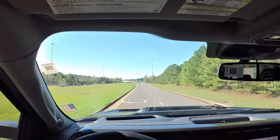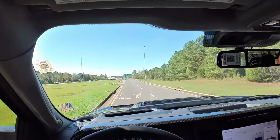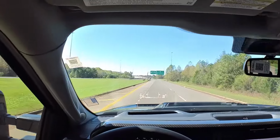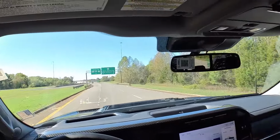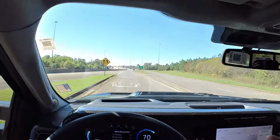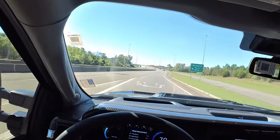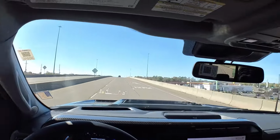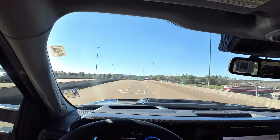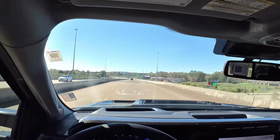This does have the 10-speed automatic transmission that most every Ford has, but this is definitely a good powertrain with the 6.7 liter high output. Like I said, 500 horsepower, 1200 pound-feet of torque. Of course, every time I give it the gas and I see that boost pressure go up, gas mileage goes down.